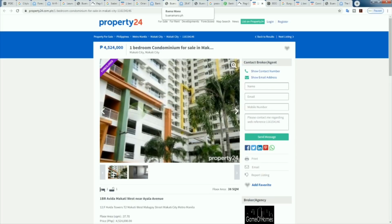4.524 divided by 50.50 is $89,000. Not bad. It's not bad for an Avida development, okay? Not sure how negotiable they would be. There were not really many Ayala developments in Makati at this price point. So look, they might not be very negotiable. You might have to offer 3.9 and be a little bit less aggressive to buy this.